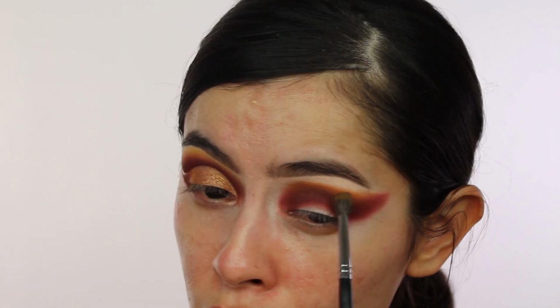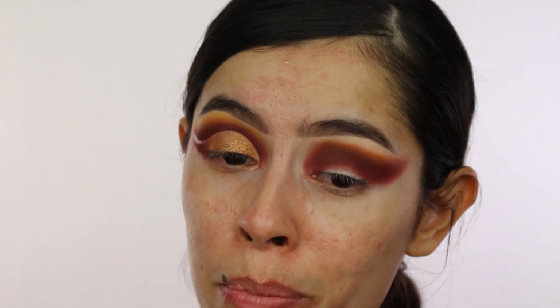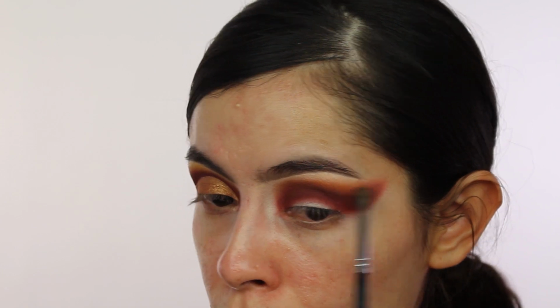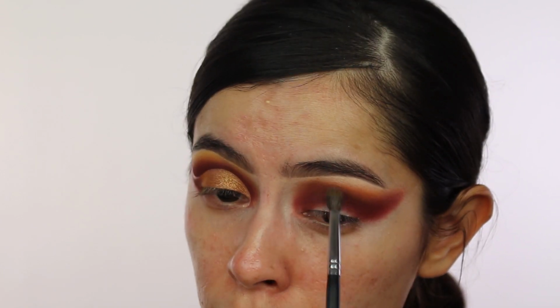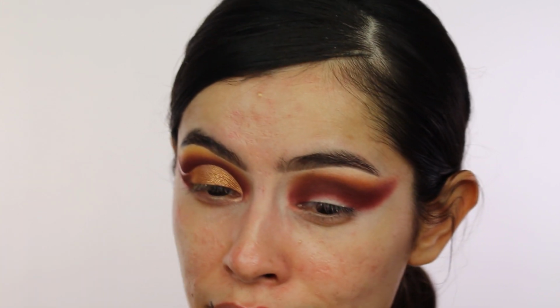I know this is looking fairly ugly, but don't worry, okay? You just keep on pushing, keep on blending, and you're pushing this outwards. I'm going to create a kind of look like this. I really liked what I did on this side, so I'm gonna do it on that side, obviously.